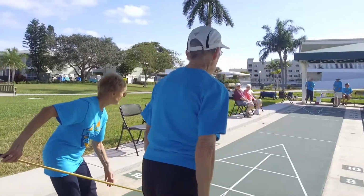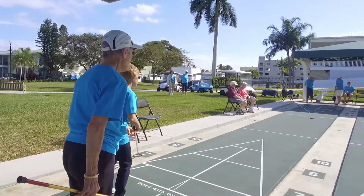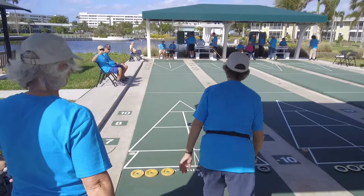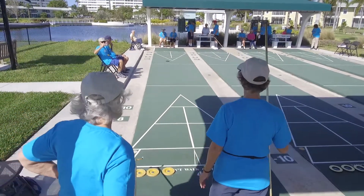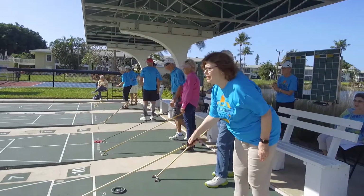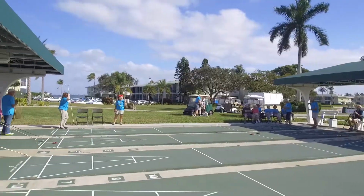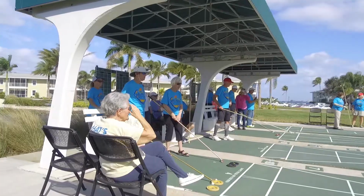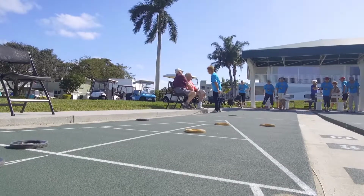But as always in the case of Shuffleboard, just when you think you're close, someone comes along and knocks your disc off course. With the weather warming up, this was the perfect day for some outdoor action to enjoy the 2019 Shell Point Games with a little friendly competition, a whole lot of laughter, and plenty of memories that'll be shared for a lifetime. For SBTV Sports, I'm Teddy Byrne.